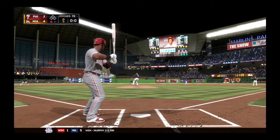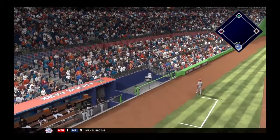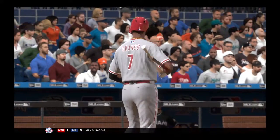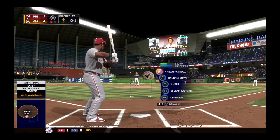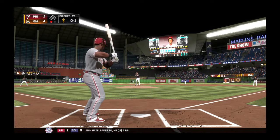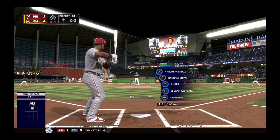Into the windup and the pitch. Swing and a ball hit softly on the ground, but this is foul for the first strike. Marlins have some action in the bullpen now as a right-hander is up and throwing. In there, and he's in control. 0-2 now.